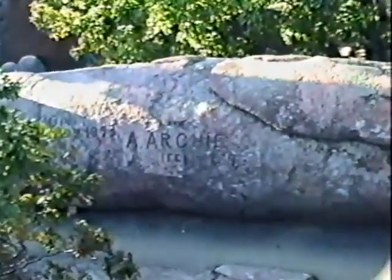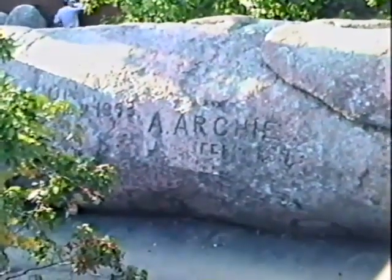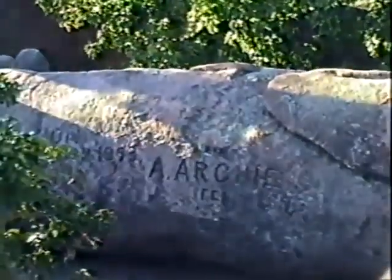Panoramic view. You can see some of the carving. In many places on these rocks they've carved them out. That looks like A. Archie. That's about all I can tell. Here's more carving here on a rock. Looks like L.B. L.B.E.S.S.E., Bessie, that they've carved on these rocks.